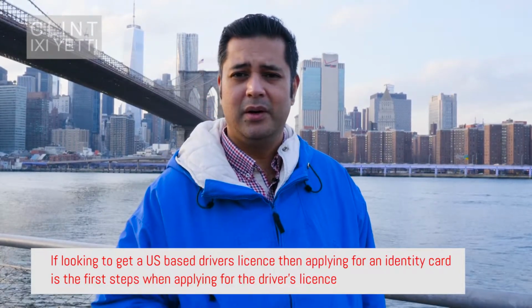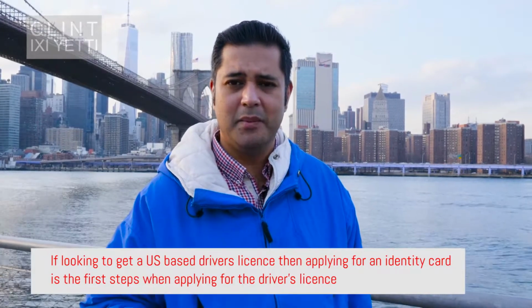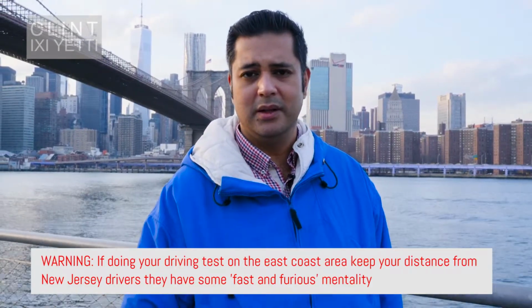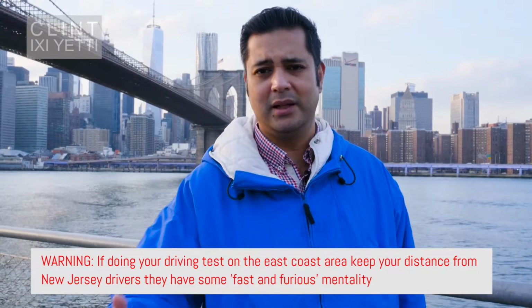I was driving on my UK license for a year, and then after a year and 1 month, I was going through the process of getting my driver's license. But because I already did the identity card, I didn't have to go from scratch and get all the paperwork. I showed my identity card, and they just said, okay, just book your tests and go from there. So the identity card helps along with first getting a US-based identity card, and then later getting your driver's license.